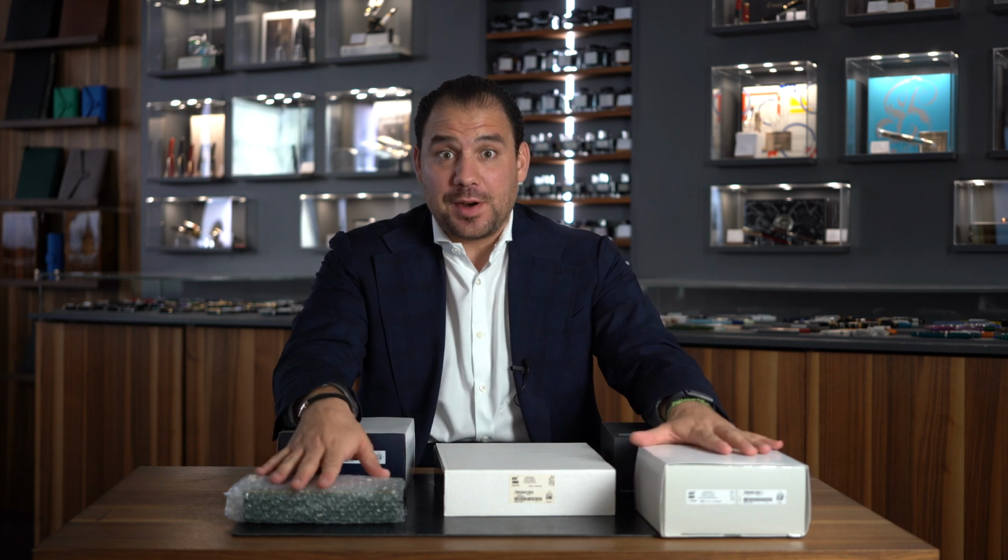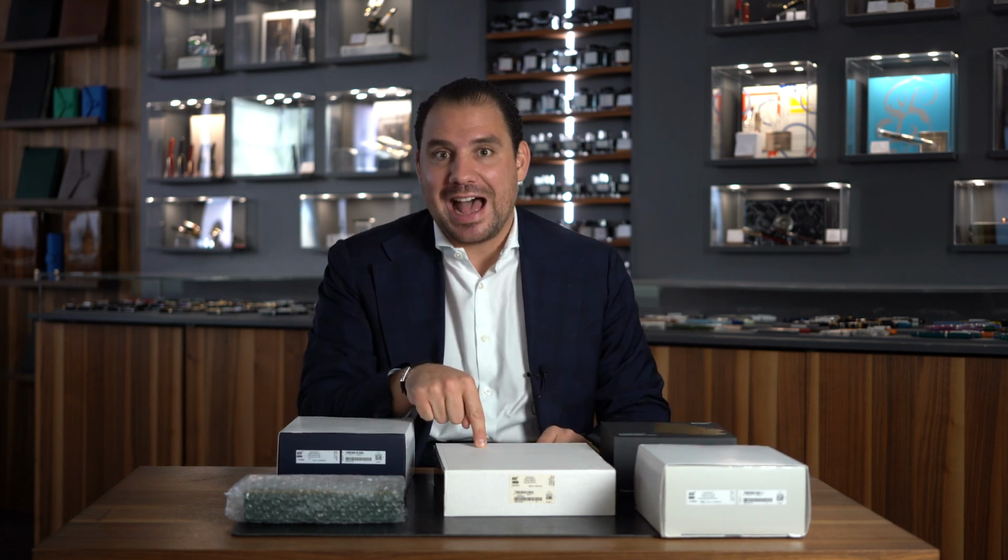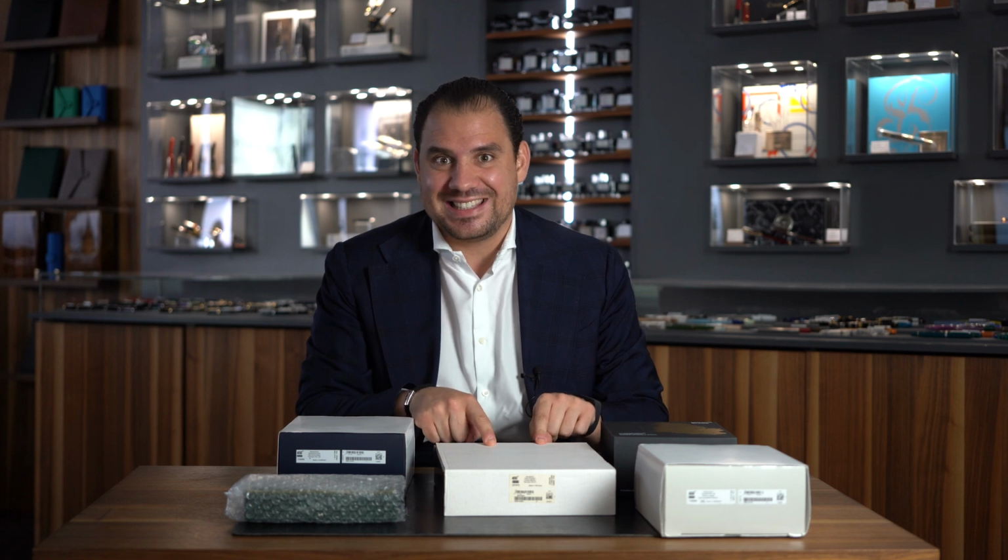These are 4 of the rarest Montblanc 149 you will ever see in your life. And we also have a Montblanc Great Characters Einstein.